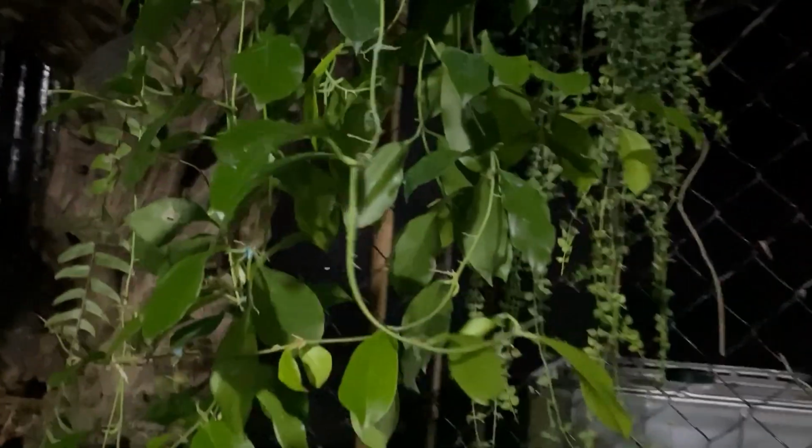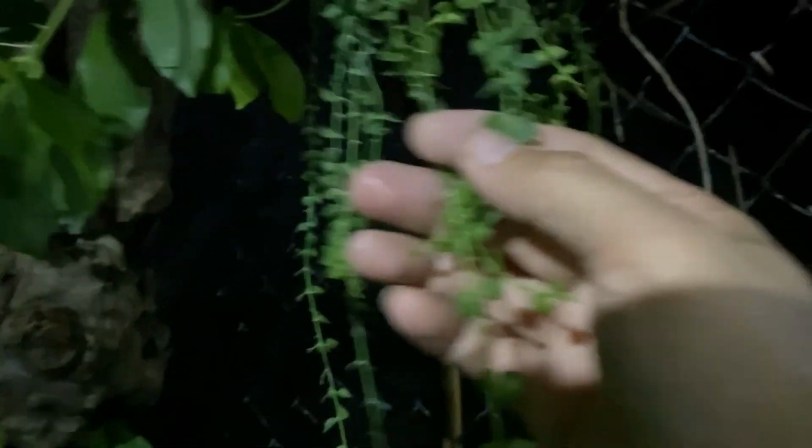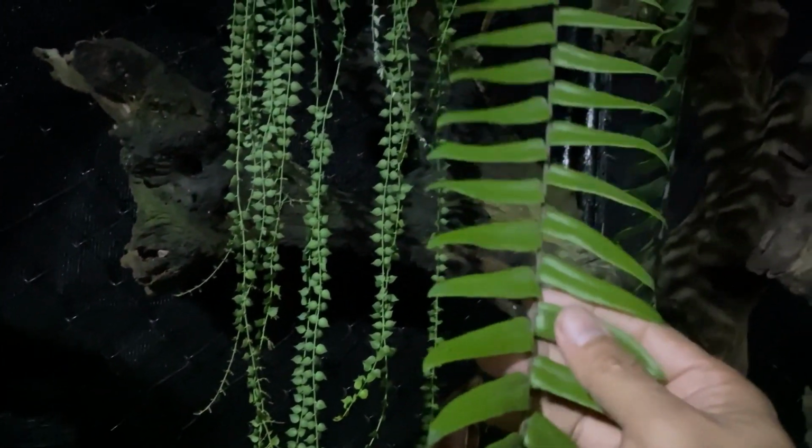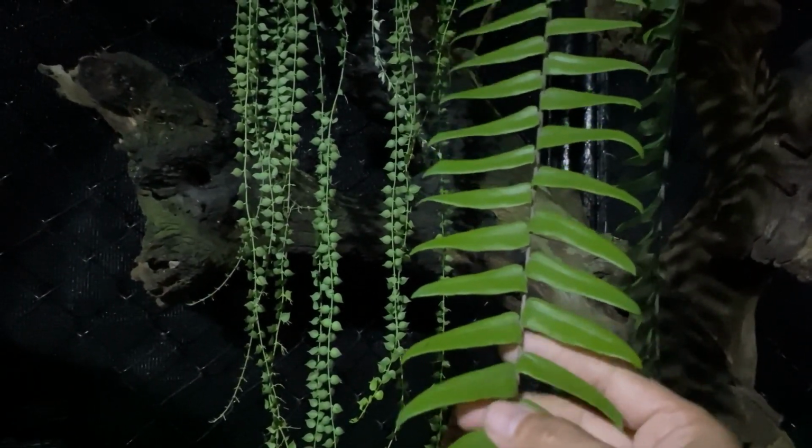And we have Puya. Small but numerous in number. And this one at the back, what is this called? Puya also. Very tiny leaves. And this one is a fern with very long stems. The leaves are short and narrow, but the stem is long. It can grow up to 2 meters. Sooner or later, the stem will reach the ground.